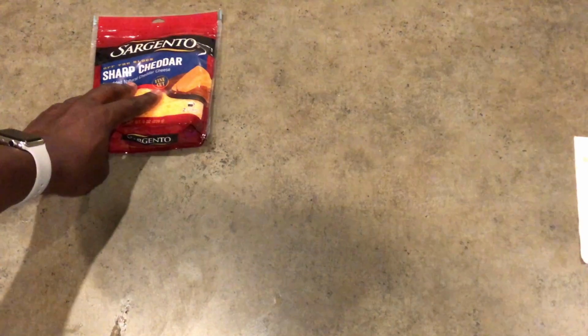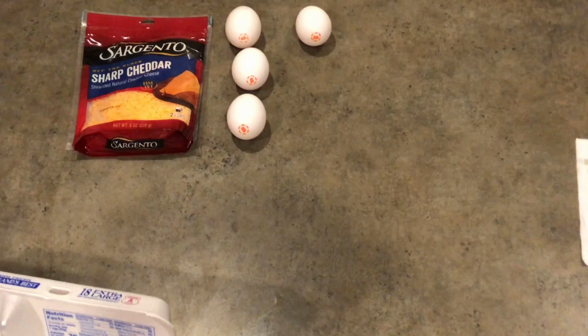Now, the ingredients list is super easy to remember, and it is as follows. You'll need 8 ounces of cheddar cheese, or probably cheese of your choice. I went with cheddar cheese. You need 8 ounces shredded. You need 12 large eggs. I went with extra large eggs, but you need 12 of them. A dozen, not a dirty dozen, 12 eggs.